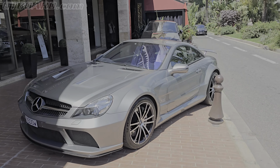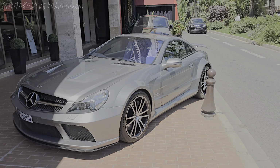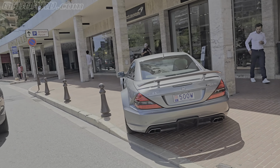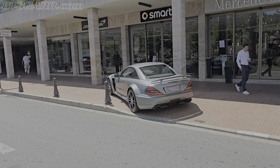Okay, I don't want to jump over this S-Class. That's this checkered pattern. Super brutal. Another S-Class coming up.